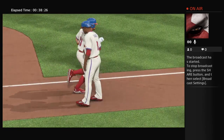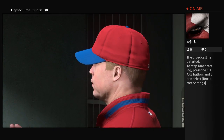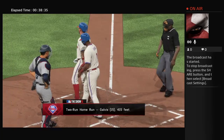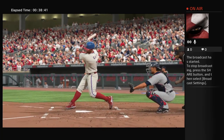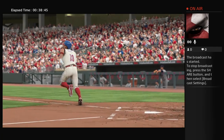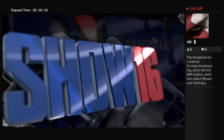So it's a two-run shot to right center. Home run number 15 for him thus far, and it's now 5-3. And this is just a fastball right here, but I'm pretty sure it's not where he wanted it. This has got some elevation to it, and that's one of those where you know it's going to be a home run as soon as you let go of it.